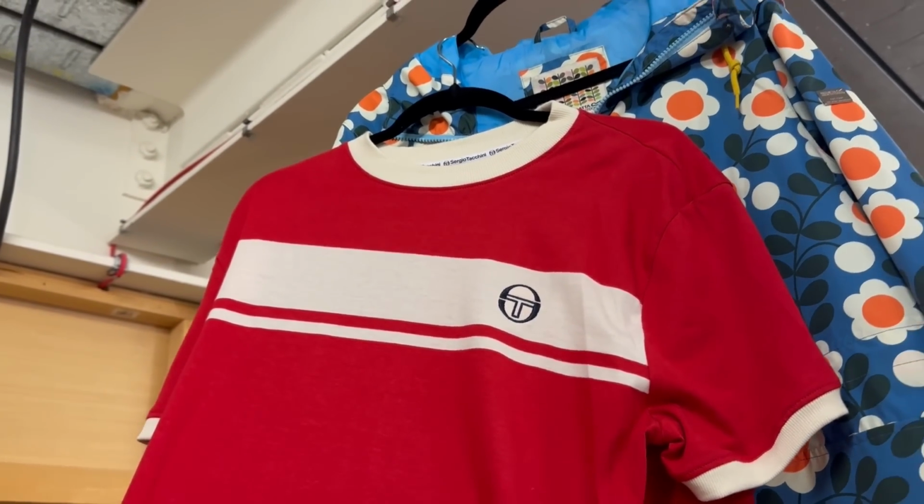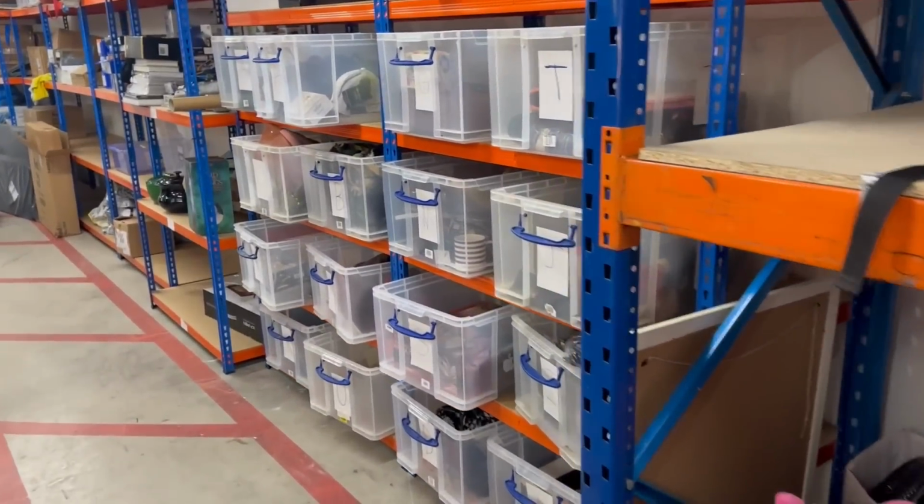And yeah, it's a real nice t-shirt. It's literally that brand new, never been worn. Beauty. Nice one, Sean. So I am going to start with box H.